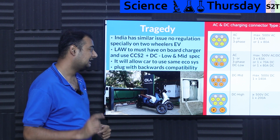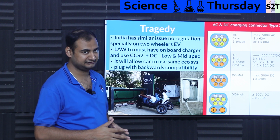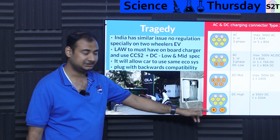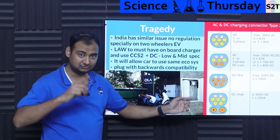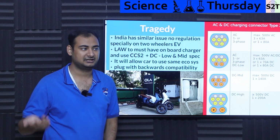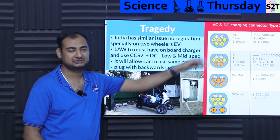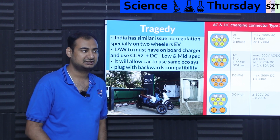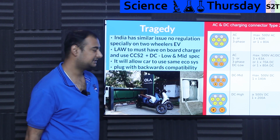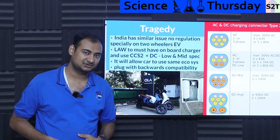This will allow cars and two-wheelers to use the same ecosystem, which is an important thing in India. On top of that, it also allows backwards compatibility, meaning if you have DC high only, DC high users can still use your plug, but they will be running on AC mode. So they won't be stranded if, hey, oh, my battery ran out and I'm 1 kilometer away. Okay, you plug it into this AC1 system. Slowly charge it like 15-20 minutes. It will only give you a few kilometers. Then you just go there, charge it full speed. So backwards compatibility is desirable. Same way your USB 3 does work with USB 2 ports.